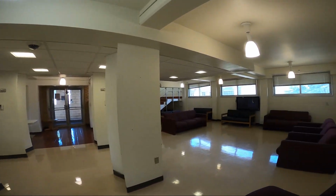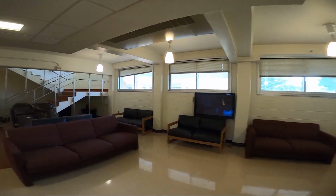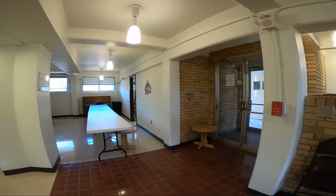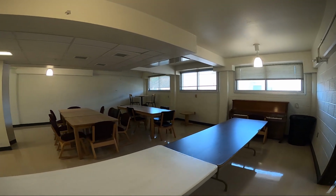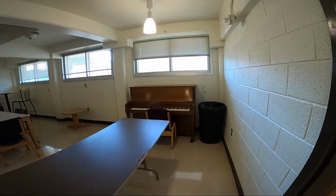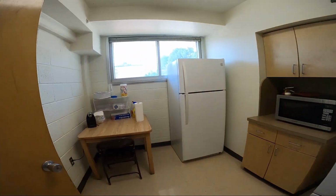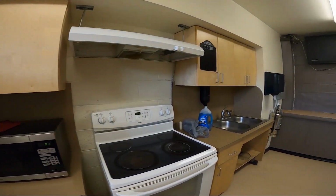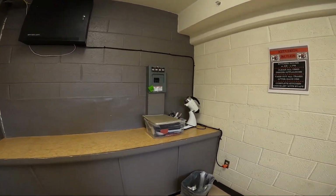So back here we have a common area that students can utilize. There's a TV back here as well. We also have a kitchen. If you come over this way, there's a seating area for students using the kitchen. We have these long tables set up because we have what's called Mother's Kitchen to You, where we provide home-cooked meals for our students. Each wing gets fed one night for a specific week, and that's how we do that.